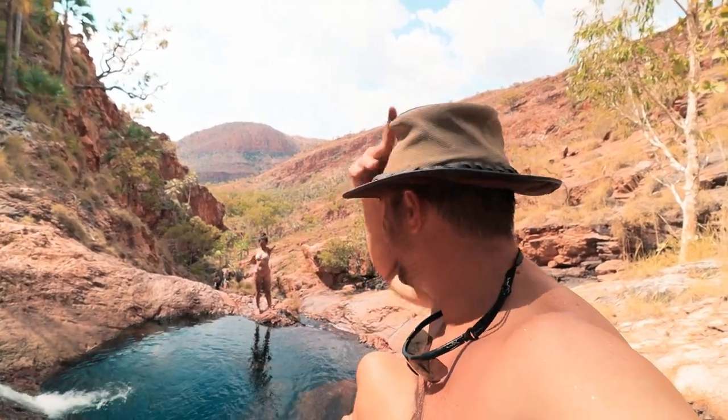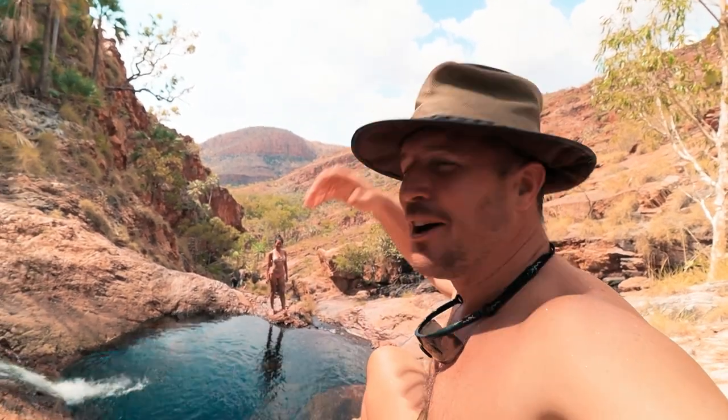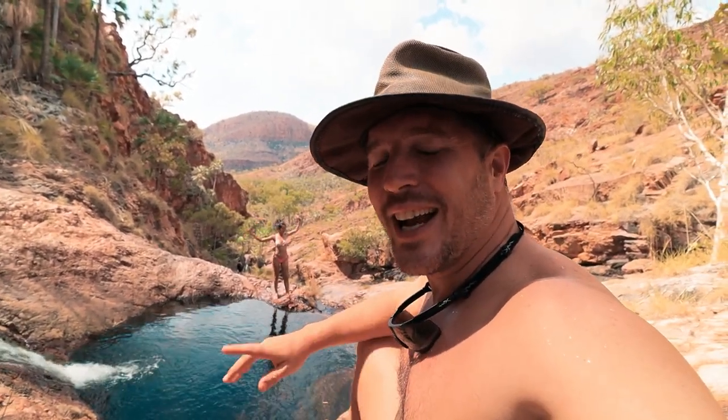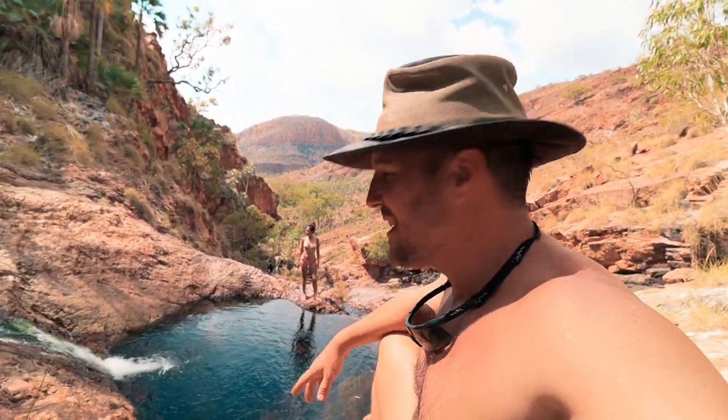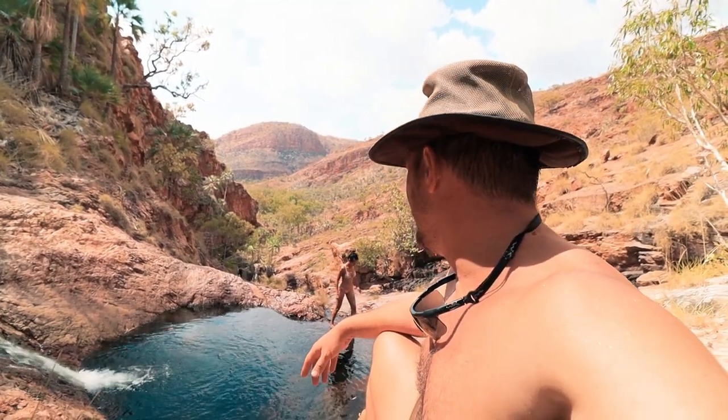Infinity pool, guys. How good is that? Who would have thought that a track not sign marked at all, through all these creeks, through all these rocks, would produce something like this? This is probably one of the most stunning waterfalls that I've seen. I mean, this beats almost El Questro here.